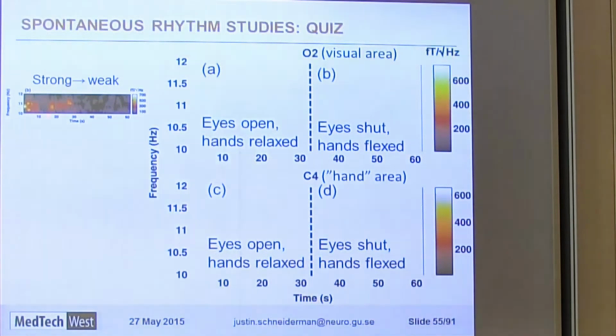So what I'm going to call this first area is a strong signal. And when his eyes are open, it becomes weak, right? So keep that in mind. Strong means you have lots of bright spots, lots of activity. Weak, no activity, yeah?